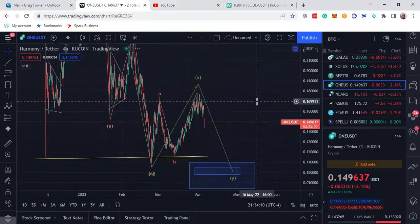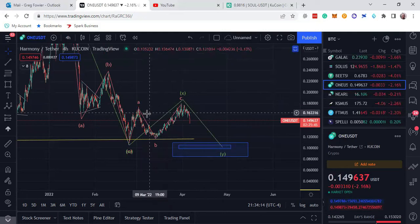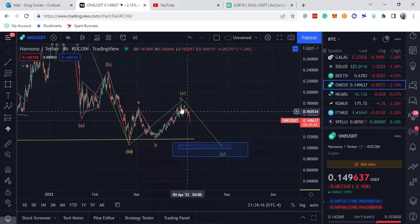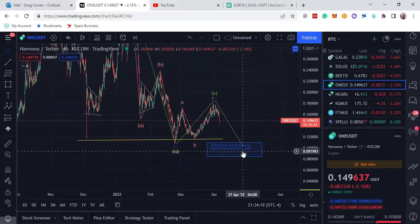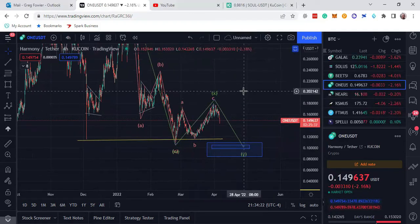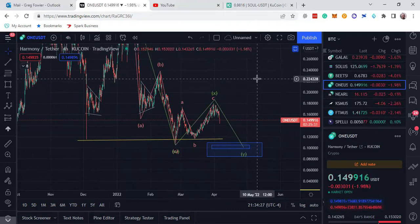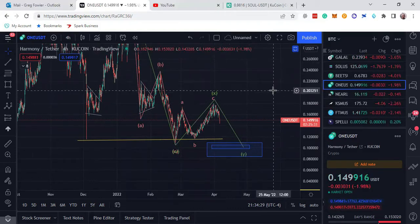Harmony 1 is just looking weak. I can't give this a bullish count. It's some type of ABC corrective move. It's probably going to break its lows and come down here to 8 cents. It's weak. I was in Harmony for a little bit. I got out and I wanted to go to DeFi Kingdoms. I said, forget it, Harmony's going down. I don't want to deal with it.